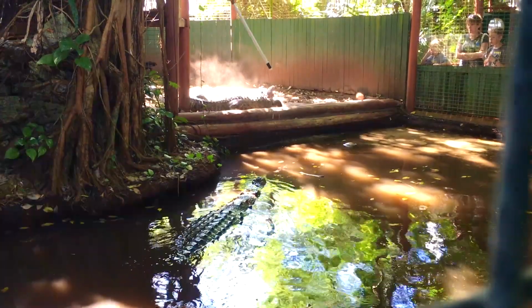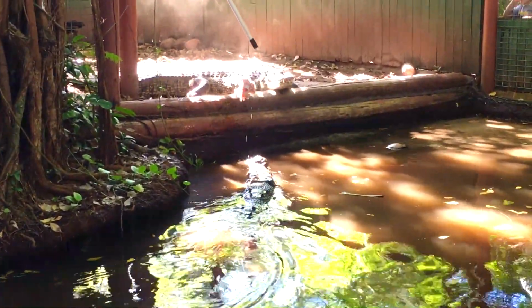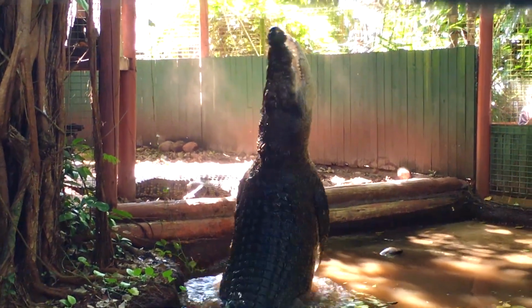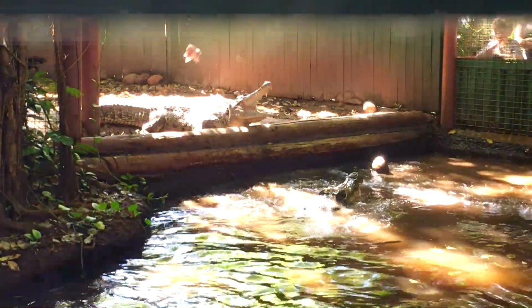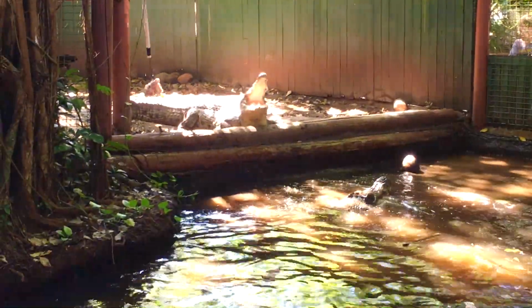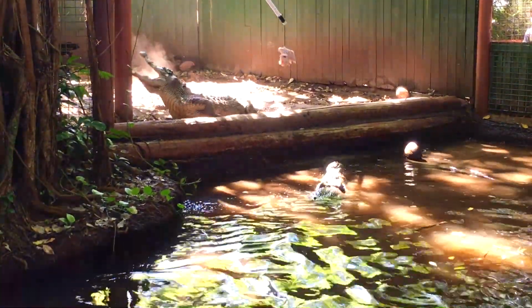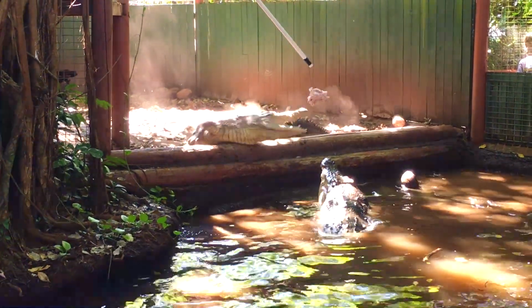And for those of you that don't know yet, these are female crocodiles that generally grow the largest. Female crocodiles have been known to grow anywhere up to about 3 meters, whereas the male crocodiles will continue to grow for the rest of their life.